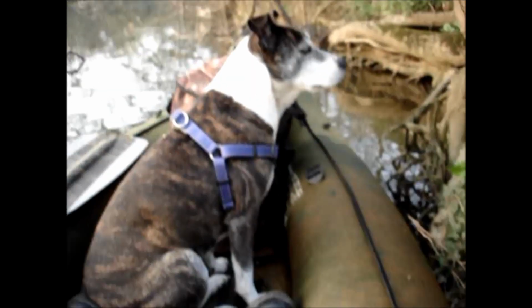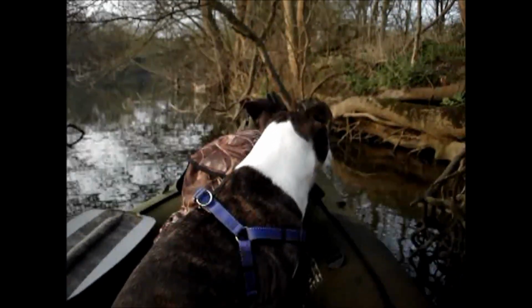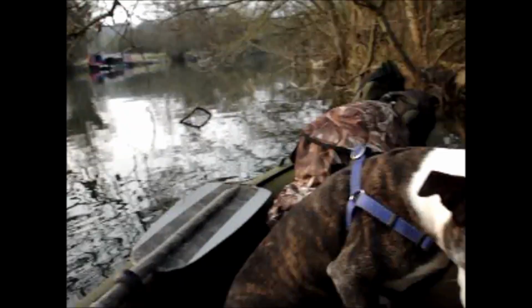I'm ready now to leave, so I'm just going to tie a bit of tether in there. We're all packed up. Dog's ready to go, aren't you, Kosh? Are you ready now? Yeah? And I'm going to see if I can do my famous one-handed paddle.